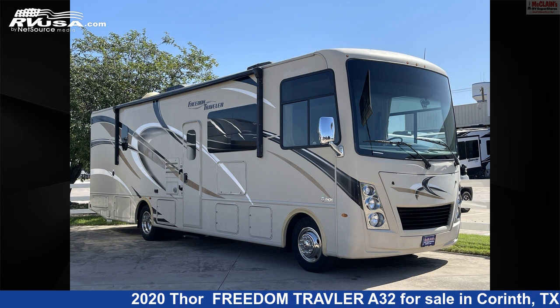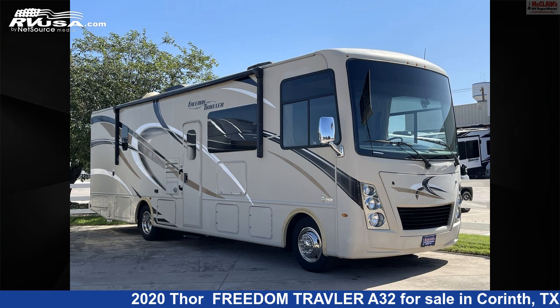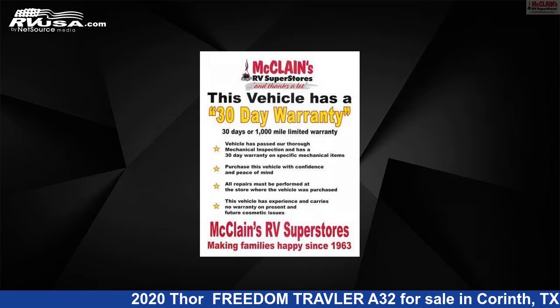This 2020 Thor Freedom Traveler A32 is a Class A RV. It is located in Corinth, Texas, 76210 and is offered for sale by McClain's RV Superstore.